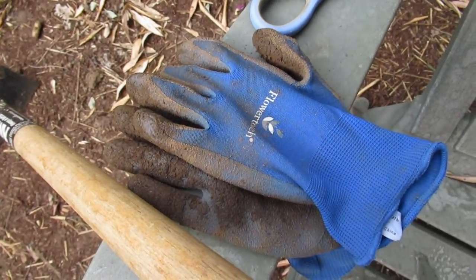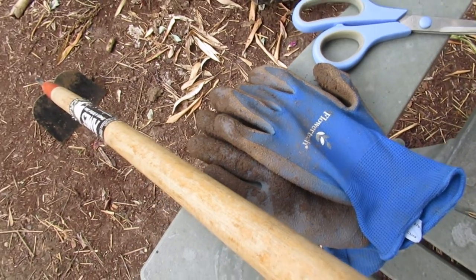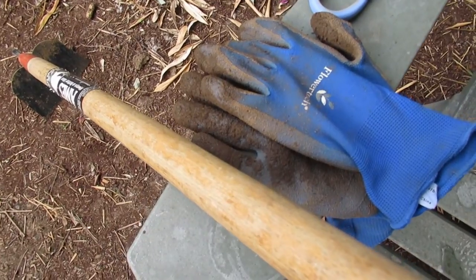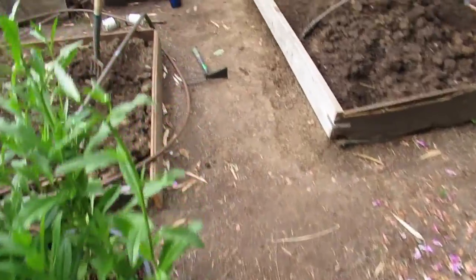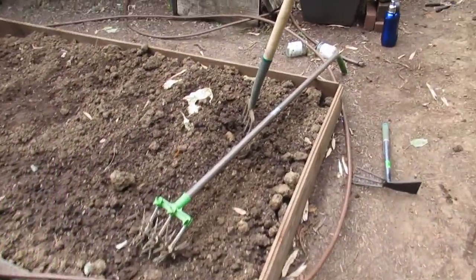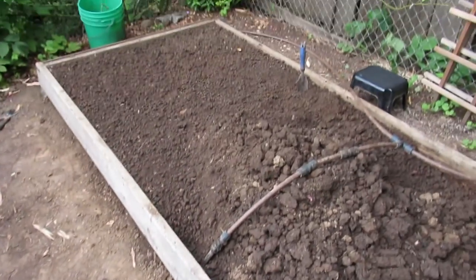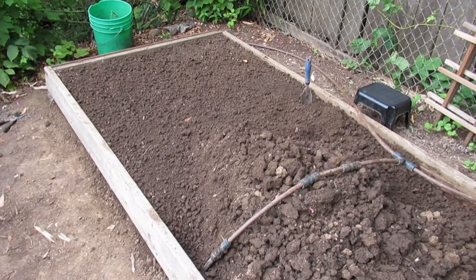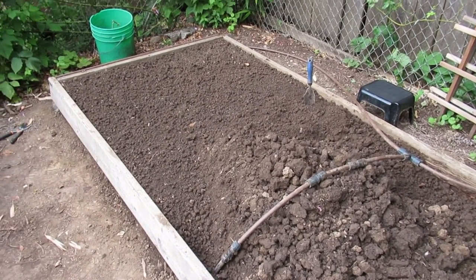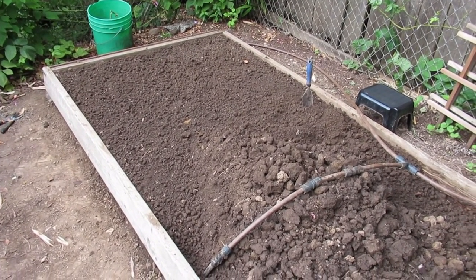It's much later in the day. I should have timed how long I spent on this, but there's some evidence of the work I just did with those gloves and the hoe and the shovel. A couple other tools over here. The pitchfork. Honestly though, the progress you see there was done by hand. It is so tough on my body, but there's no other way.